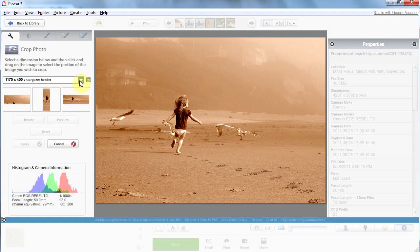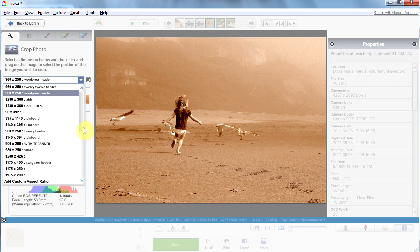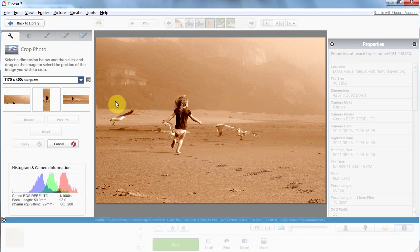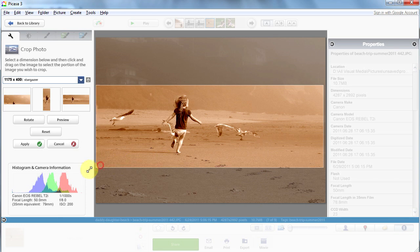Now, I want an image that is 1175 by 400. You can see I already have that in here. How did I get that? Well, I clicked the right arrow, scrolled to the bottom, clicked Add Custom Aspect Ratio, and then I typed in 1175 by 400. And I called it Stargazer. And then I clicked OK. And now, when I crop, I'll have a header image that's exactly the right size. Pretty cool. Then I click Apply when I'm done cropping.